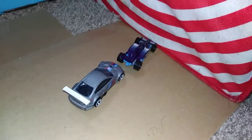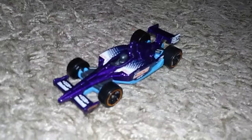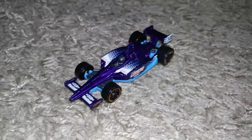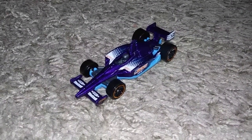Winner, lane 3. This time he did sound off the trigger, and he is going to be today's winner. So there you have it. That is it for today's weekly race video. Congratulations to the ever so beautifully created Indy 500 Oval, which you can find in the 2019 Series 2 mystery models at Walmart.